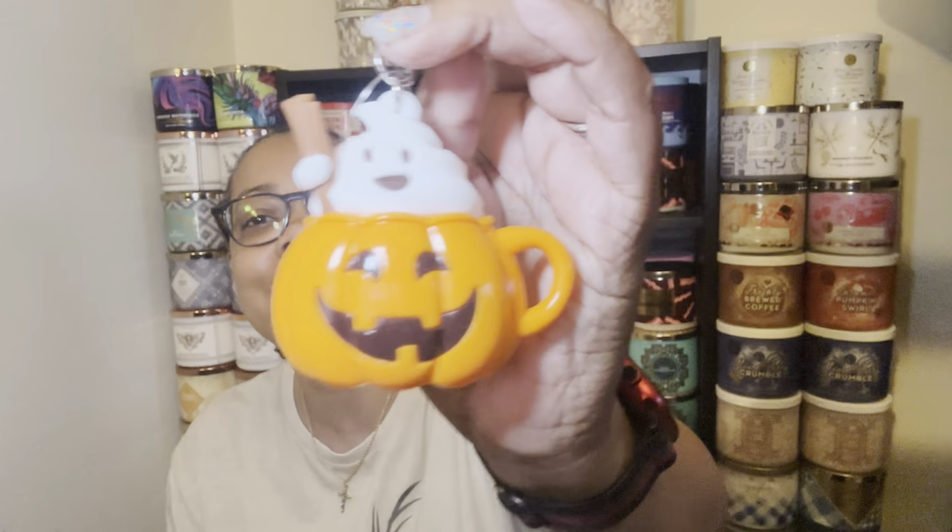All right, guys. And we have the pocket bags. I said I wasn't going to buy no more, but I saw these and I was like, all right, y'all, get it. Up first, we got the pumpkin spice latte with the little cream at the top. Yes, the little cream at the top. Okay, little cinnamon stick in his hand. This is so cute. Guys, this retails for $6.95. Get on it.